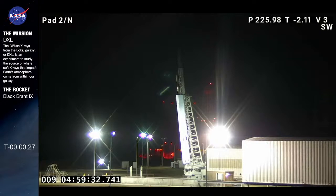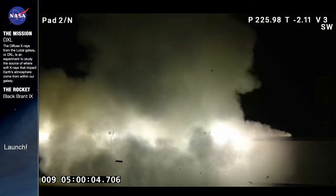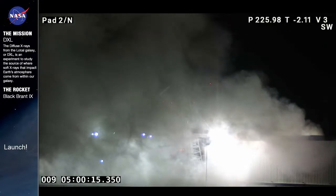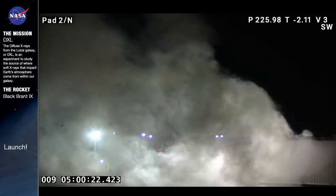Carrier arm check 250. PLC check 251, 252, 253, and 255. 20 seconds. PI check 254. PTM check 256. ACS check 257. 10 seconds. 9, 8, 7, 6, 5, 4, 3, 2, 1. Radars 5 and 18 are tracking. Ignition.